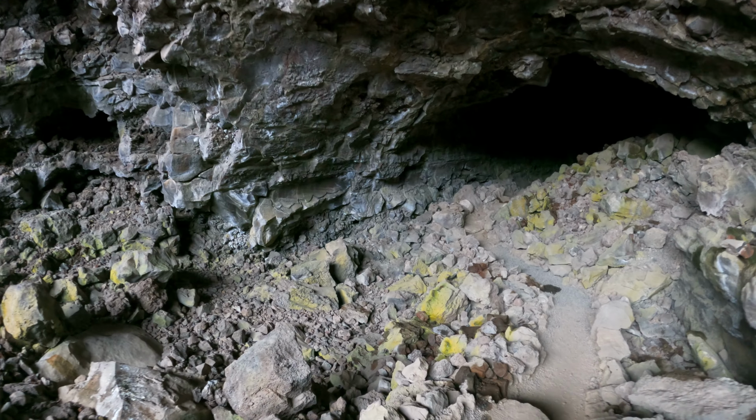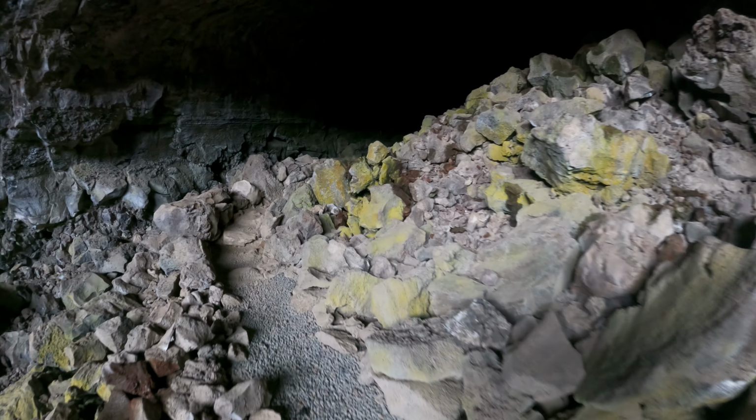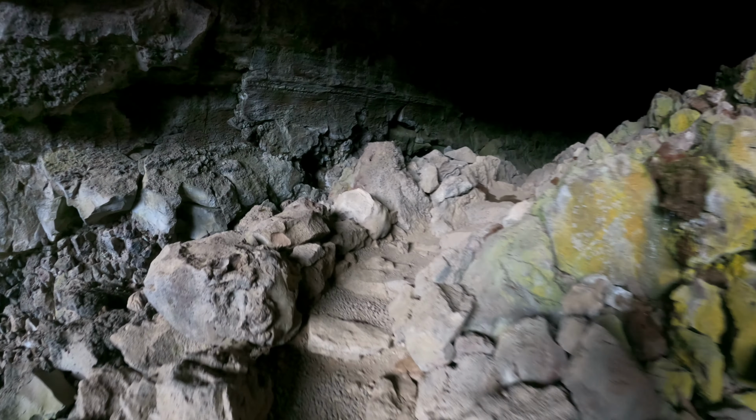Actually, it feels warmer in here than outside. Partially because there's no wind. Okay, I'm gonna go ahead and stay on the trail unless I have a reason to get off. Let's see here. This is a short cave. Like I said, I already explored it last year, 2022. Huh.